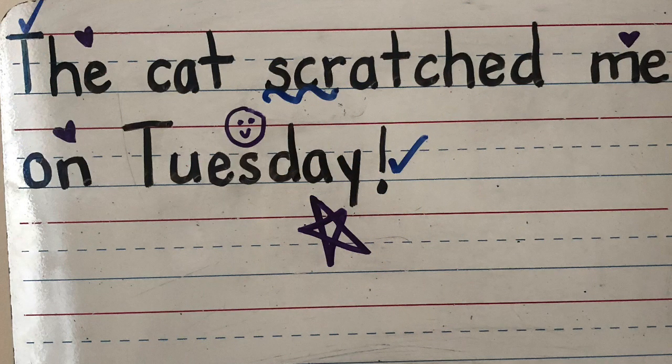For this sentence, I made sure to stretch out the word scratched. I hear the blend SCR, scr, at the very beginning. I also know that Tuesday is the proper noun. It's a day of the week. If your work looks college ready, give yourself a college ready star.